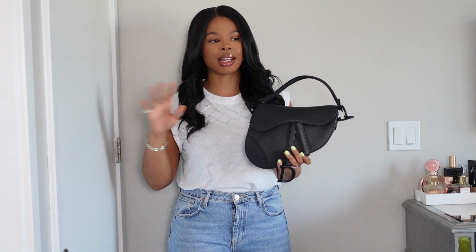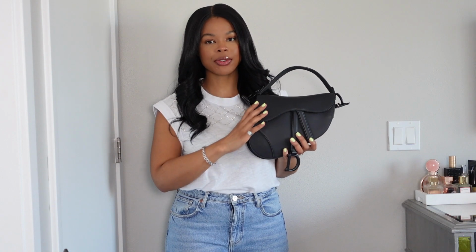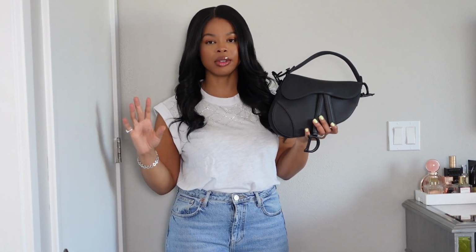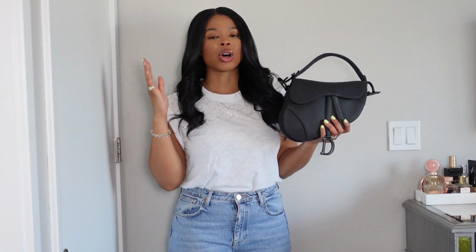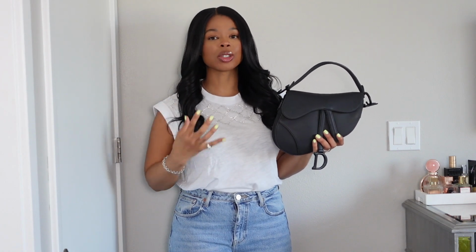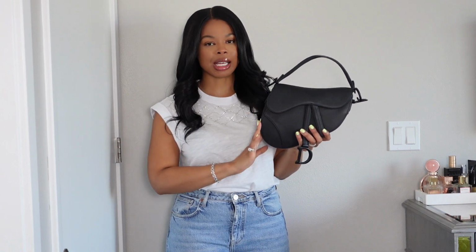I have said, and I will admit to this many times, this bag was a blind buy for me. I saw someone on Instagram with the ultra matte black. When it first launched, I said, I have to have that. I love the matte black. Called my SA, had them ship it to me. I had never tried on a Dior saddle bag in my life. So that is my fault for not going in, trying it on, getting all the specs. But I want to save some of you the trouble from that. As you guys are researching and looking into what bags you want to buy, this is something you should know about the saddle bag.